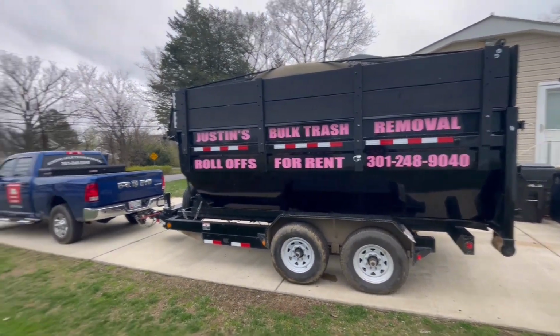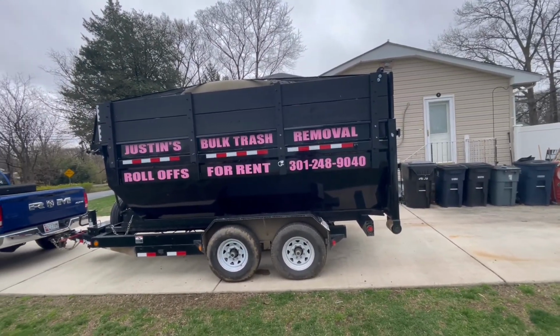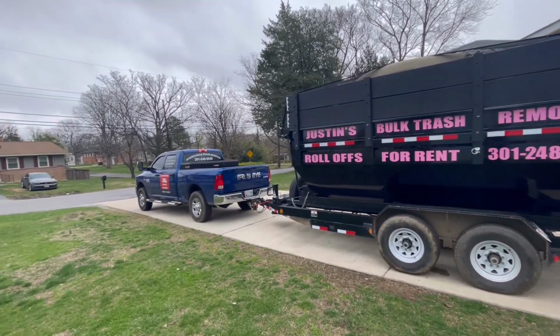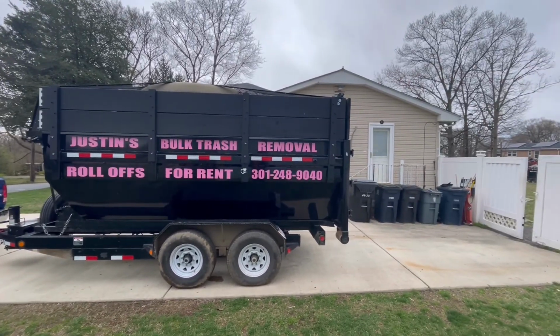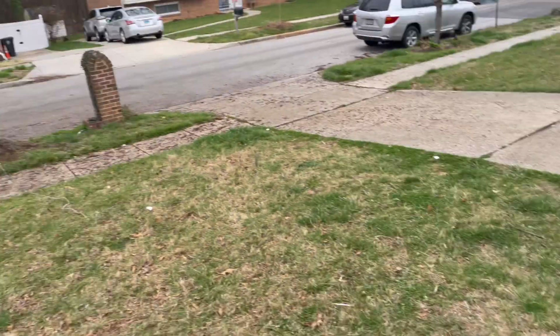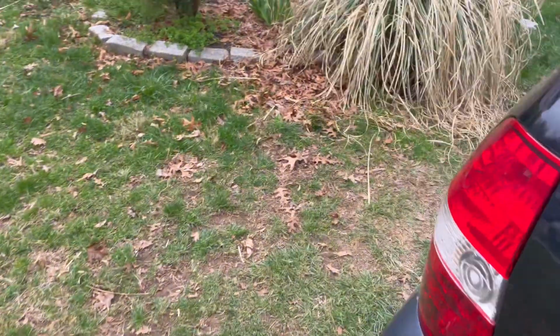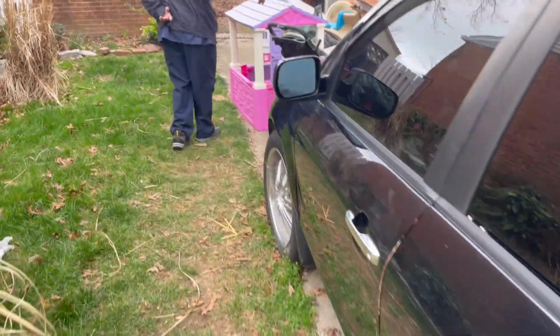Pop's going to ride with me. He's already in the truck. So you guys stay tuned when I ride to the estimate. Then it's going to be some landfill footage. Got the big girl hooked up, the paint beast. As you guys can see, just arrived at the client's house. I believe a lot of the items are right over here on the side.